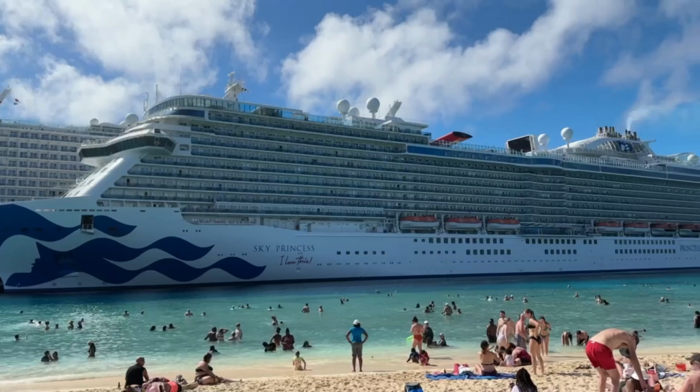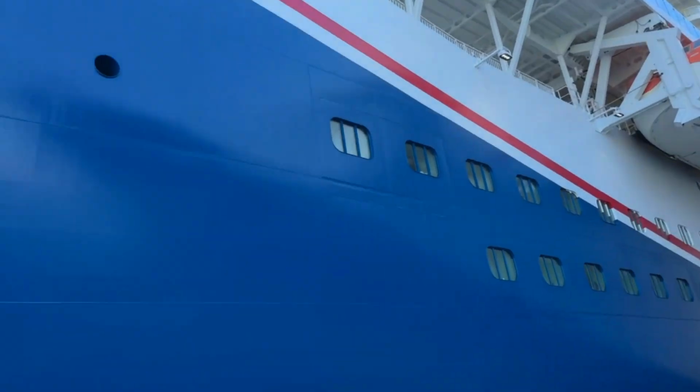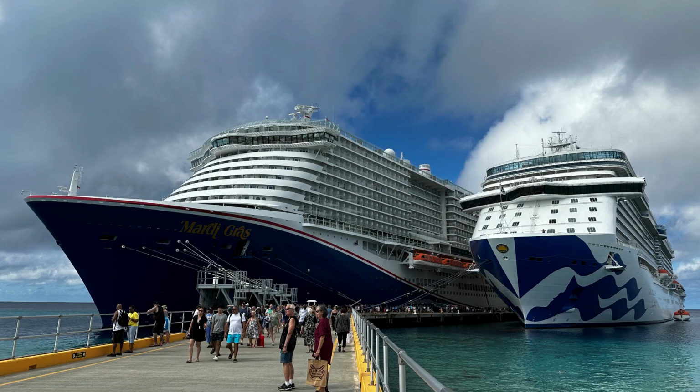I brought a towel from the ship myself. I laid it out there and relaxed at the beach. It was beautiful and lots of fun. And they do have free chairs there. The day I went, there were two ships docked: the Princess Sky, which is the ship that I was on, and the Carnival Mardi Gras. Both of these ships are pretty large, so it was to be expected that if you weren't one of the first ones off the ship, you may have a little trouble finding a chair. But in all honesty, I didn't really have much trouble. You just walk a little further down.